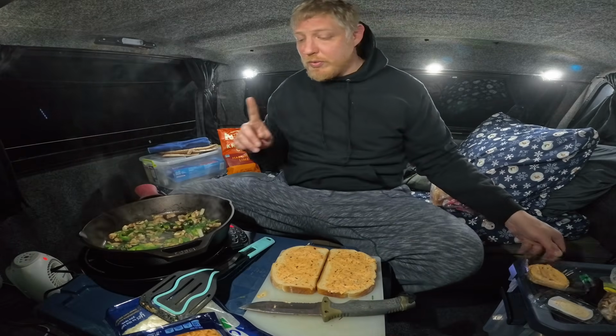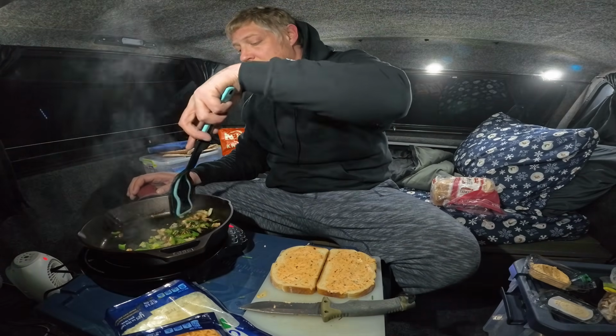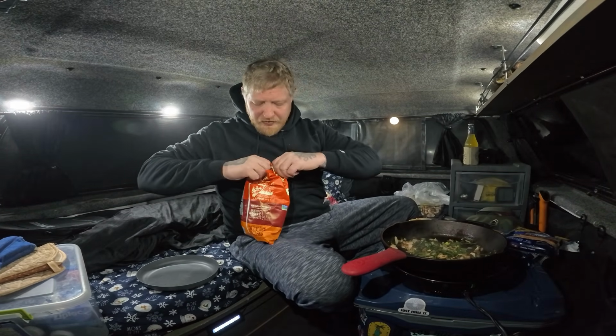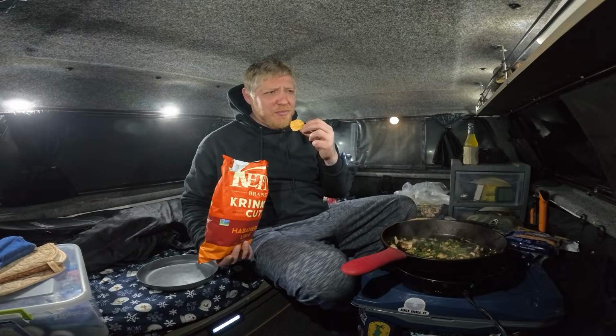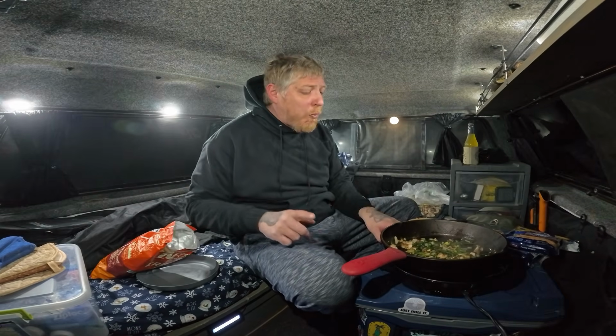Might use a little bit more butter. Give these chips a try quick. I think I've had these before. Habanero lime, I was going to say a bit of a citrus taste. Spicy. That's good.